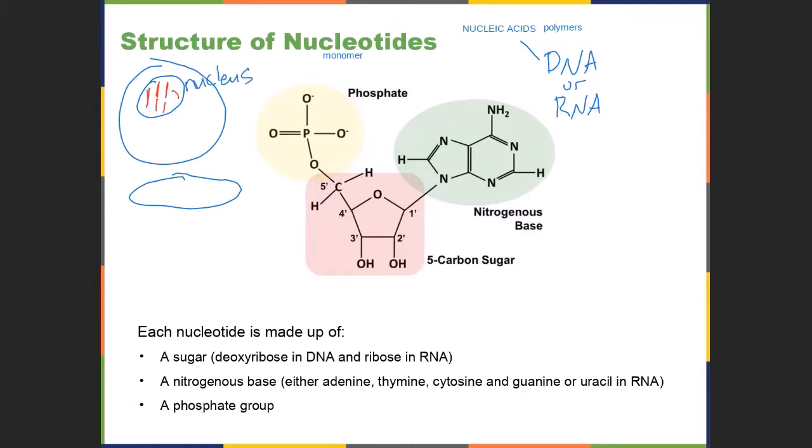Okay. If we're talking about circular DNA, it will be found in the nucleoid region of prokaryotic cells. So remember, prokaryotic cells, they do not have a nucleus, right? They don't have an organelle that encloses their DNA. It's just found in a region called the nucleoid.